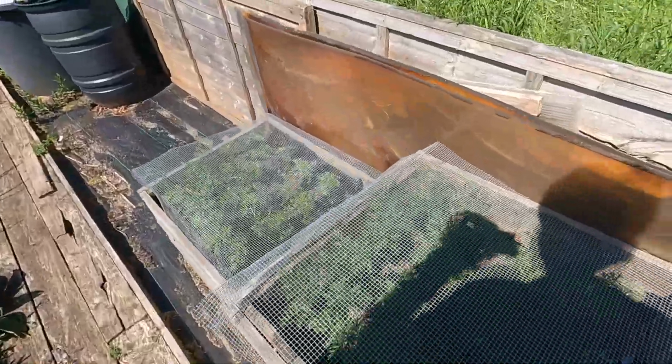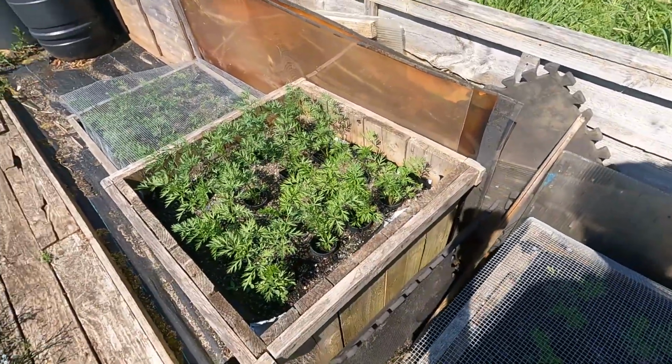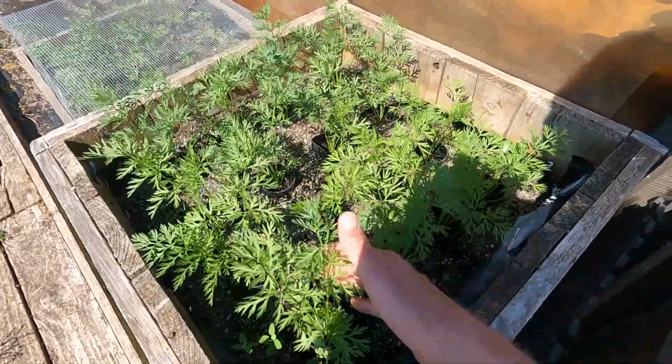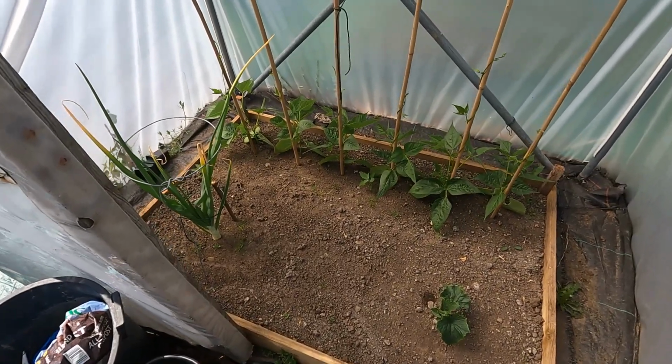Carrots, looking pretty good. I put these on, I might as well take them off now because I can't keep the mice out now. So they're the carrots in the sandboxes. Doing really well, quite strong. So far so good. So into the polytunnel now.